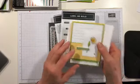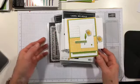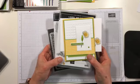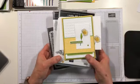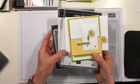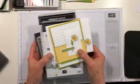Yes. All right. So this is our card. We're going to go ahead and get started. I have some things at the end that are kind of administrative things, so I want you to stick on. It'll be information that you're going to be interested in, I think. But let's go ahead and make us a card, shall we?